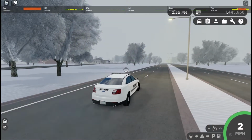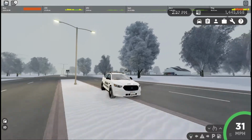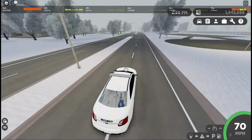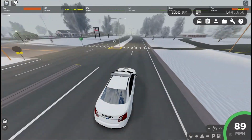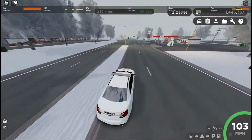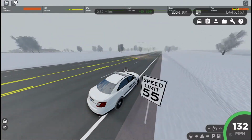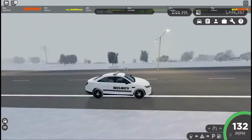The horn is a little bit, it's a little bit, it's not really fitting to this Ford Taurus security car. I think they could have used it better, but it's okay.